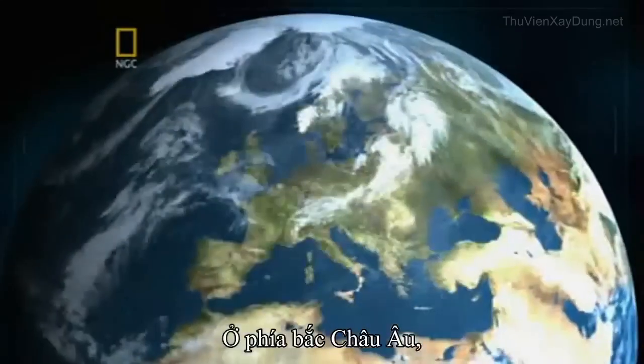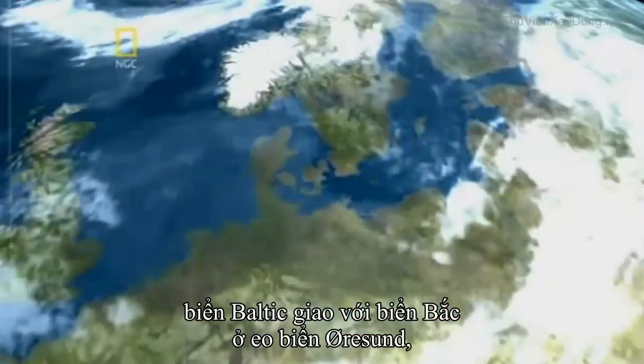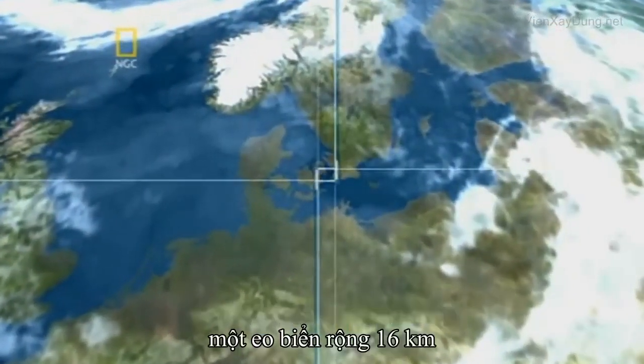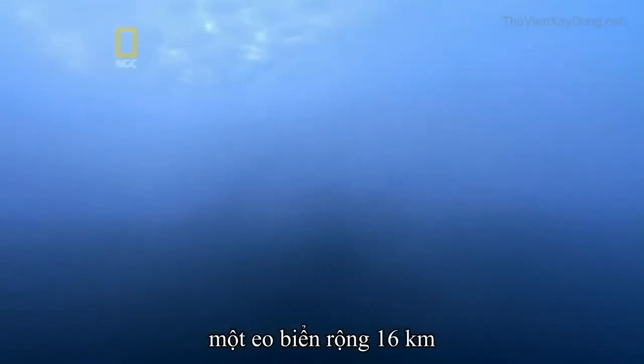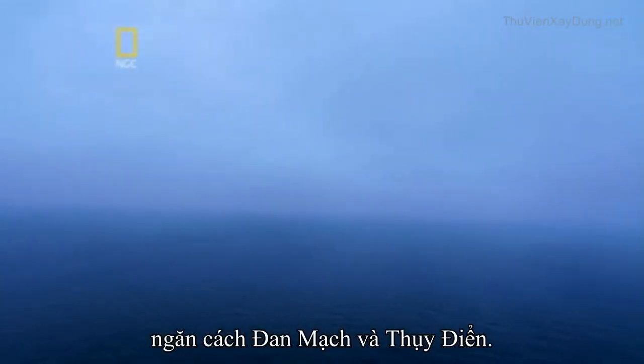In northern Europe, the Baltic Sea converges with the North Sea at the Öresund Strait, a 16-kilometre wide stretch of water with notoriously lousy weather that separates Denmark and Sweden.